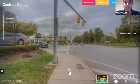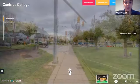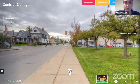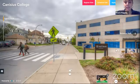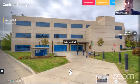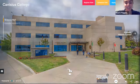And we're just going to keep making our way down Main Street, making a left here onto Jefferson Avenue. I'll show you guys a map in a little bit, just so you get an idea of where we're walking today. And we're going to head right into our Science Hall building. Science Hall used to be a Sears department store and was renovated in 2005 when we acquired this building to be one of our newest academic buildings on campus.